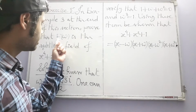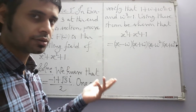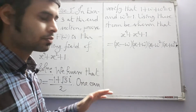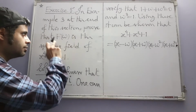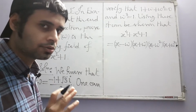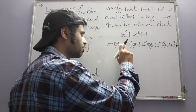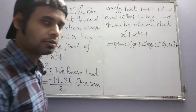Our aim is to show that this extension of F, which of course is a field, a subfield of the field of complex numbers, is the splitting field of this polynomial. So what are the criteria? First of all, this field should contain all the roots of the polynomial. There would be 4 roots because the degree is 4, and from this factorization we can see that those 4 roots are omega, minus omega, omega squared and minus omega squared.